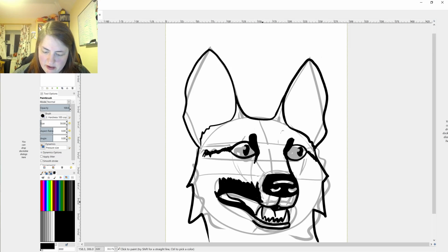Right, now what I've done wrong here is that needs to follow the shape of the muzzle more. That needs to come up round here. So what I need to do is sort of edge that part in a bit. This mouth is way too wide. Like, it doesn't need any of that part. The mouth should end kind of there. Meaning that this part here is there.